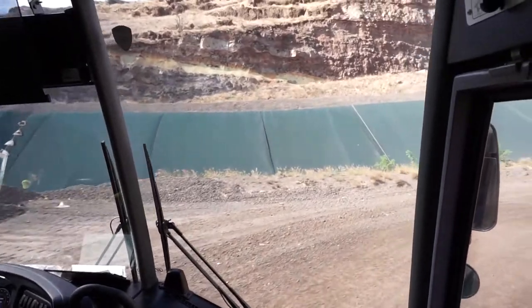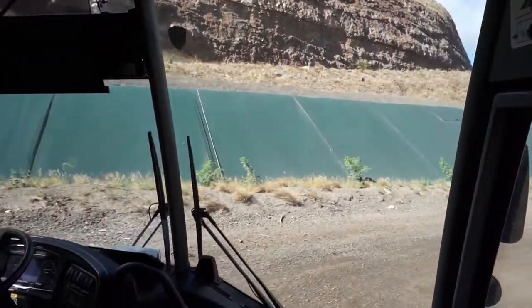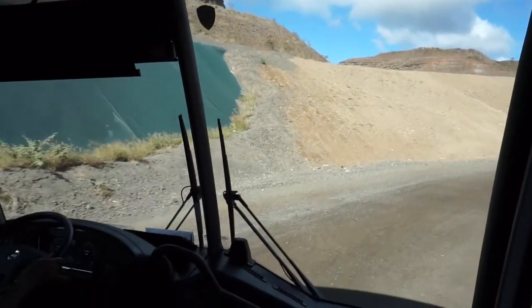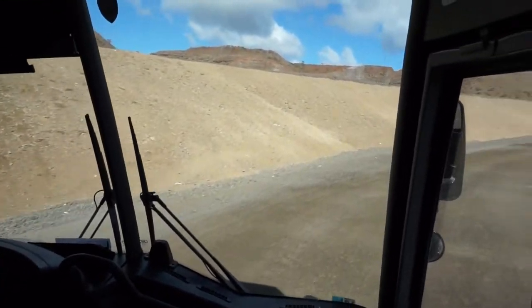Off here to the left too, you're going to be able to see the liner up close. Here, the green is just a UV wind protector. The black underneath is actually the liner, and you can see some pieces of it off to the right.